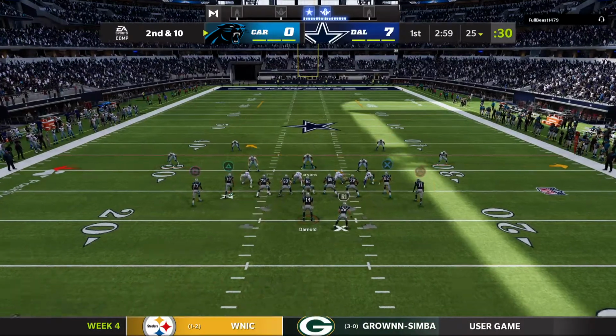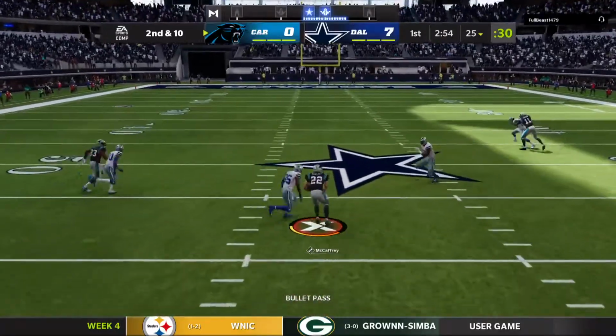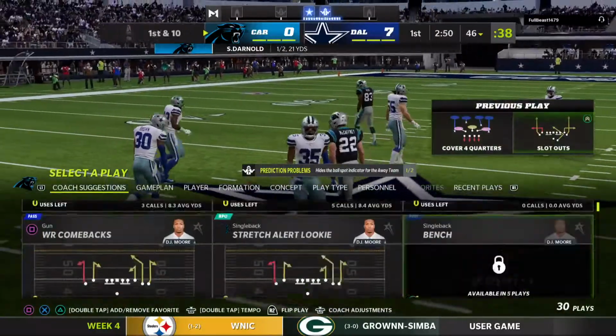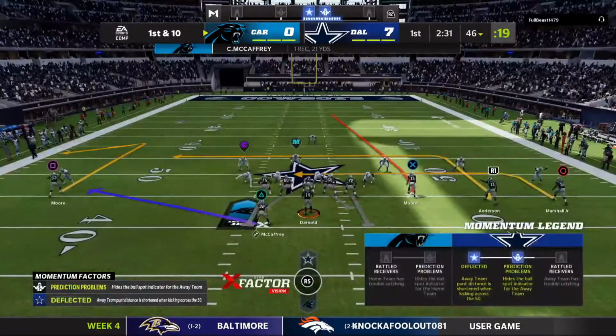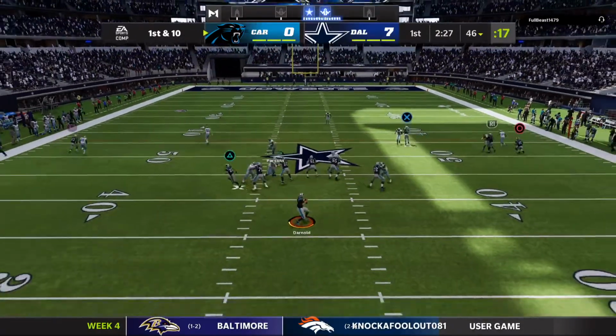Out of the shotgun, here's Darnold, complete to McCaffrey. And they work this well upfield across the 45. A gain there of 21 yards. On 1st and 10, Darnold.